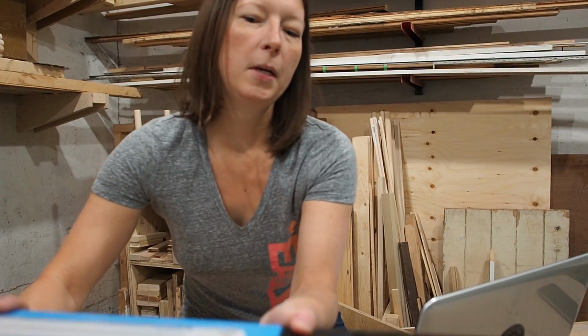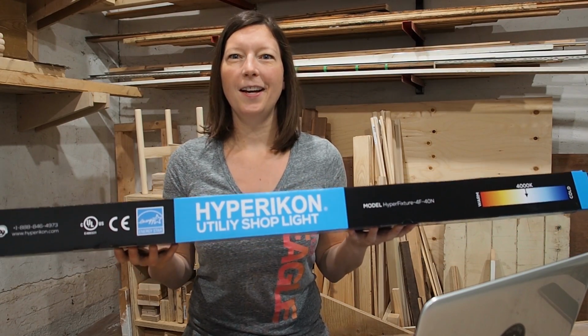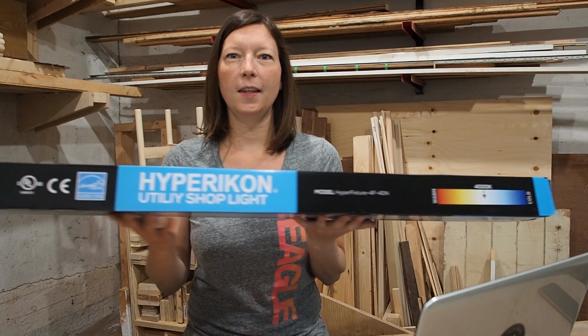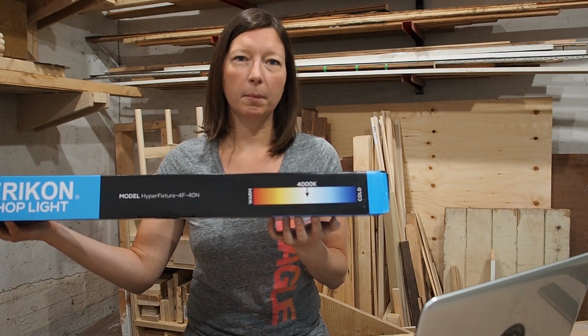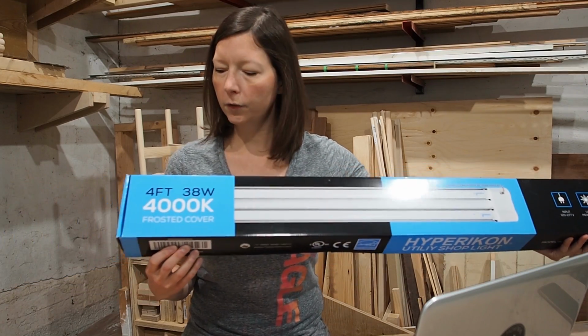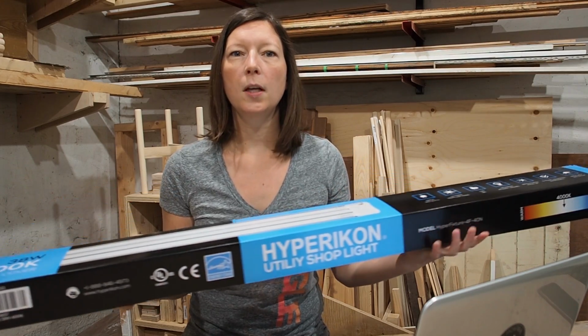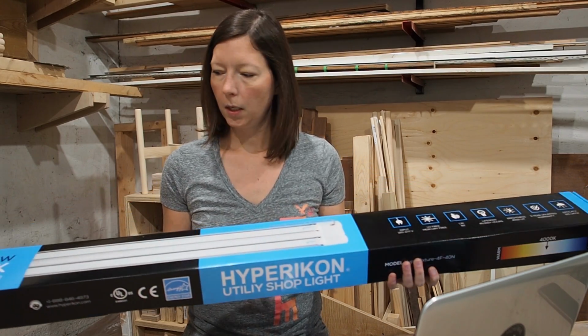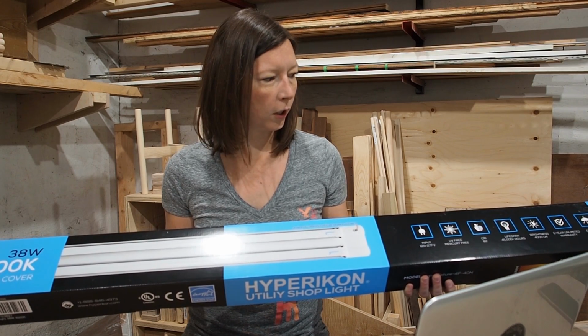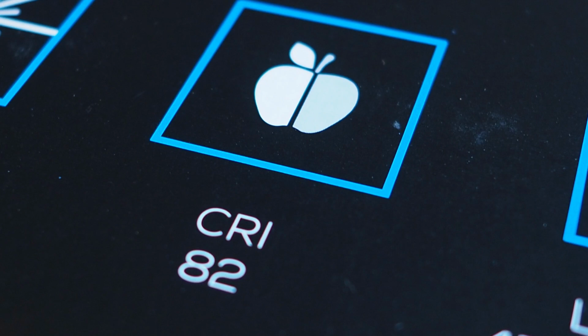Alright, so with all that in mind, I did some research, and the best option for lighting that I could come up with, at least for me in Canada, were these Hyper Icon, I believe you pronounce that, Hyper Icon shop lights. Like I said, they are 4000K, but you can get them in 5000K as well. These are essentially 4-foot LED tubes, 38 watts for a 100 watt equivalent, and they are plug-in, linkable. You can daisy chain them, 2 bulbs per fixture, with a CRI of 84, although it says 82 on the box; it said 84 on the website.